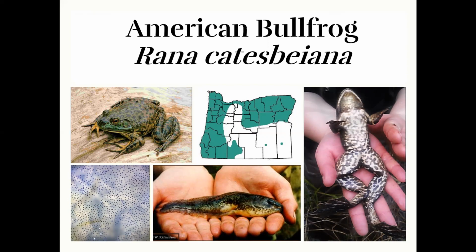These species are quite advantageous because the females lay so many eggs. They lay over 100,000 eggs, typically in the summer months. So it's past the breeding season of our native species. So right when our native species are in their larval stages or metamorphosing into juveniles, bullfrog adults are in the area, hungry, ready to breed. And so there can be a lot of predation during that time.